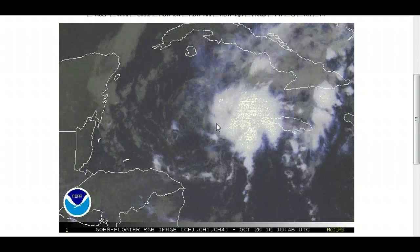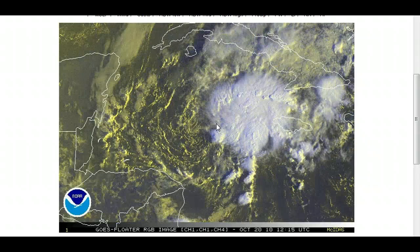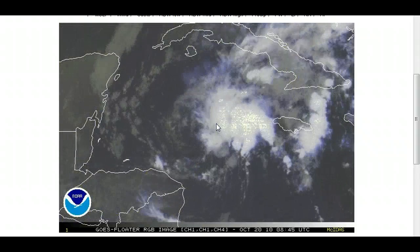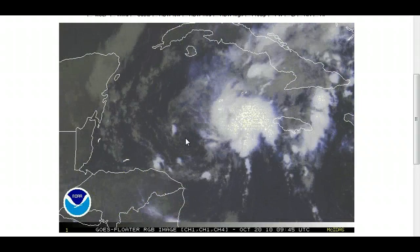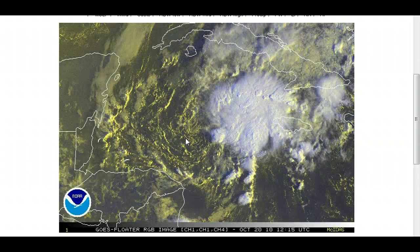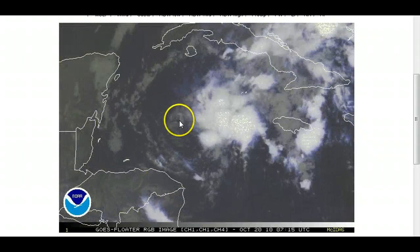Could this be a depression? Actually, pressures are pretty low here and getting lower, so it's got a good low-level circulation. It's just that the appearance to me wouldn't make this a tropical depression right now. We really need to see this convection getting wrapped around the center here in order for them to classify it. So I don't think we're going to see that today until this shear knocks down.